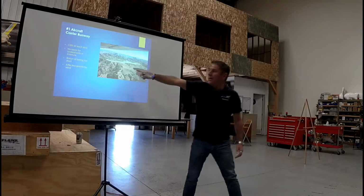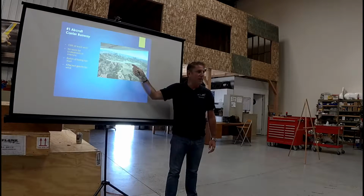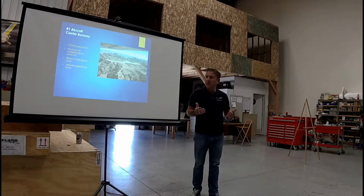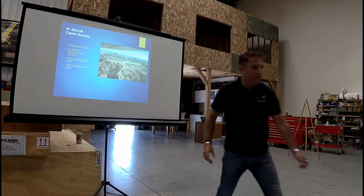It's affected greatly by the wind because it sits up here on this mesa, right? So when the wind is blowing, we're going to look at what happens there, but it's greatly affected by the wind. It's not like a regular airport where, okay, the wind's blowing 18 knots, no big deal. If you're pretty good, you can go in there, be careful. Not Catalina. We're going to talk about why.